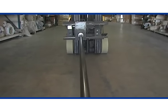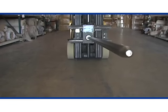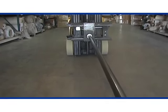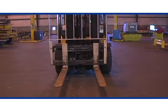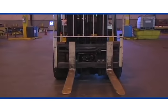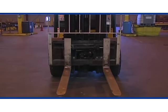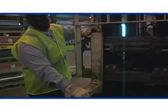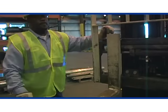Some attachments can be added to forklifts that manipulate the forks. The ones you are most likely to encounter include the side shifter, which moves the forks back and forth horizontally, the rotator, which moves forks or a pole or other device around a circular axis, and fork positioners, which can move each fork independently, changing the overall spacing between the forks.